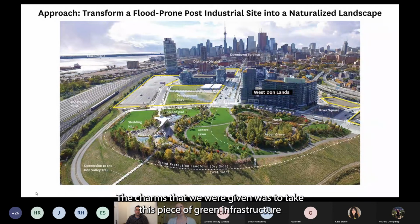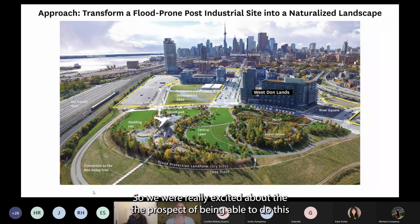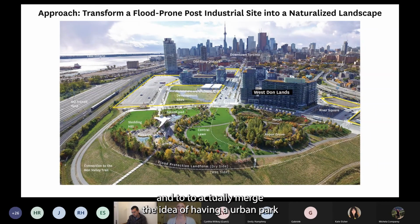The challenge that we were given was to take this piece of green infrastructure and actually turn it into a really vibrant urban park that would be able to answer the needs of the community at large, and also become a destination park as well. So we were really excited about the prospect of merging the idea of an urban park that sits on top of a landform that makes it so that these lands that were subject to flooding could actually be developed.